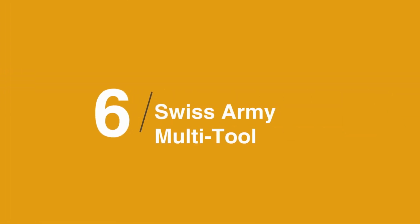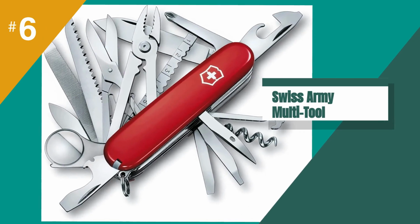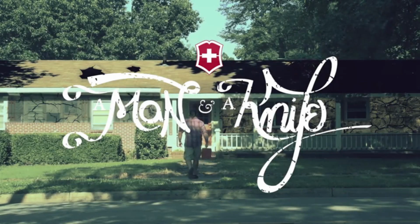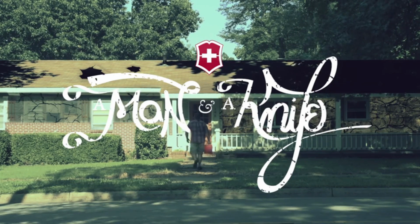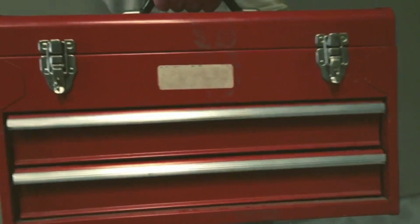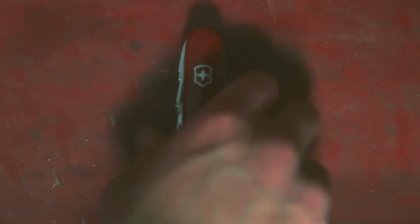The 6th product on our list is the Swiss Army Multi-Tool. No matter how well you plan out your hike, you will always come across something unexpected. You may need a sharp knife to cut some food or open a package. Or most importantly, you may have brought a bottle of some sort and need a corkscrew or a bottle opener before you can drink it. This is just a handful of occasions in which a Swiss Army knife is your best friend on a hike and a must-have hiking gadget.